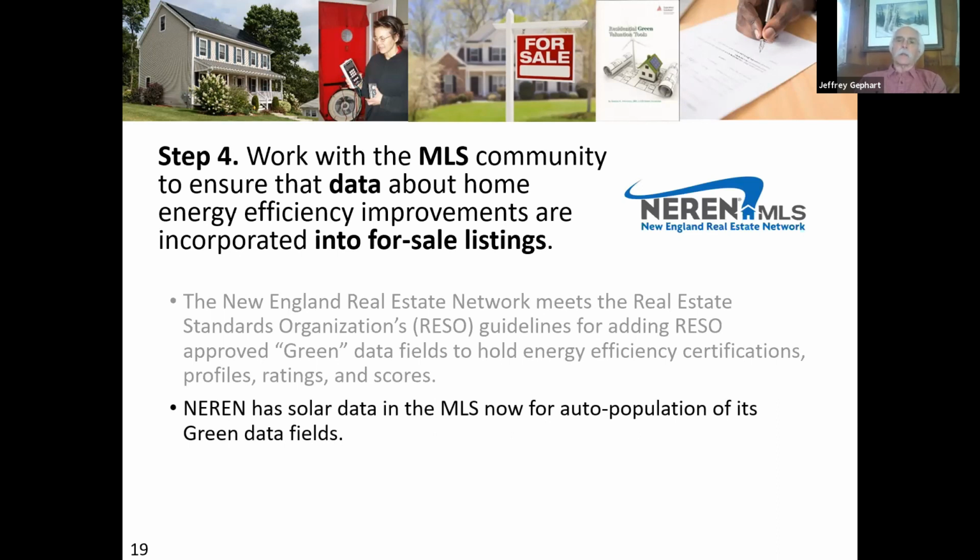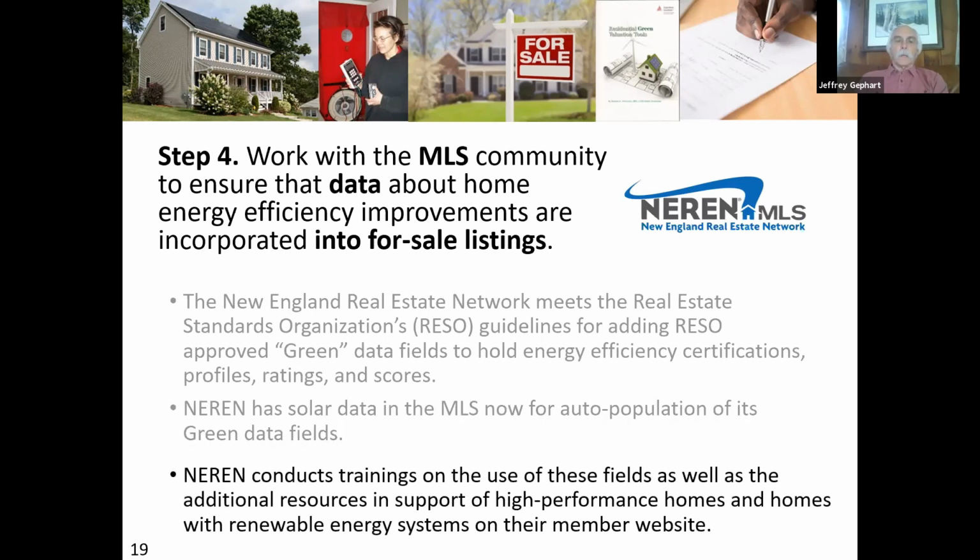A realtor putting in a listing can look at the source to see whether there is a PV system on a home and can pull that data straight into the MLS listing if indeed they find it. NEREN conducts training on the use of these fields as well as additional resources in support of high performance homes and homes with renewable energy systems on their membership website.